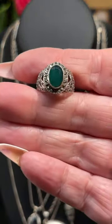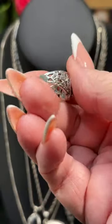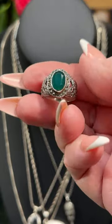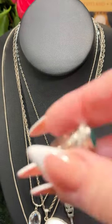Hi, Kimberly. Love this. It's almost like a cigar band style. These are so comfortable. I think you guys have seen me wear my emerald that's like this.